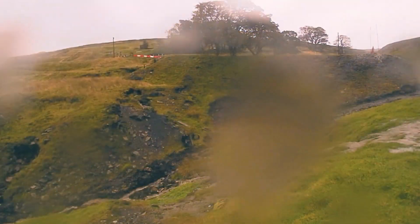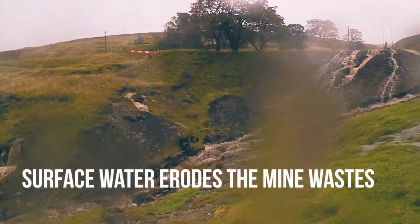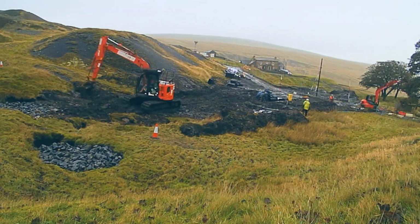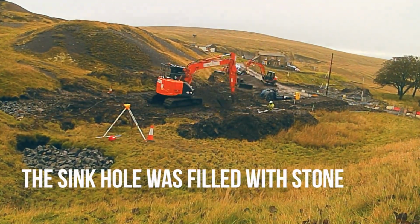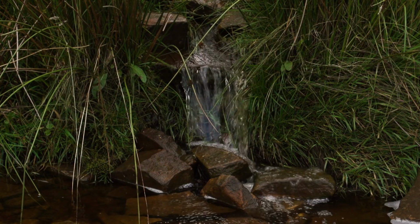Starting right at the top of the valley, the surface water comes off the hill and runs into the discharge coming out of the mine workings. It's very difficult for us to actually know how much contamination is coming from which particular route. So we need to put works in place to separate those flows so we can then monitor the individual flows properly and find out where the worst contamination is coming from.